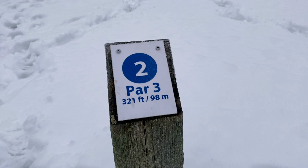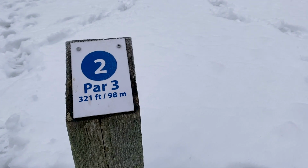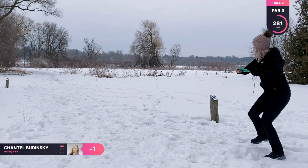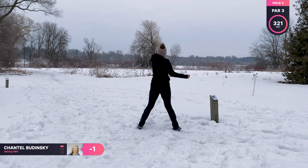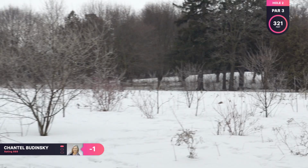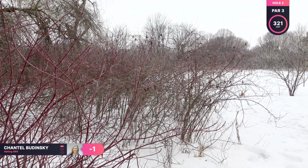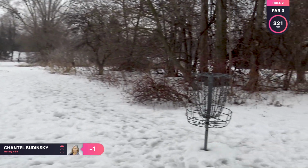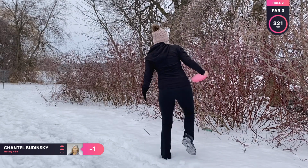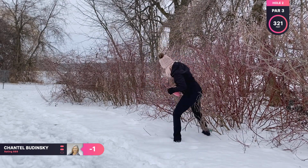Hole 2 is a par 3, 321 feet. This is one of the really nice holes. You are throwing towards the water, so I'm throwing my Shrike, and I put it on a little bit of hyzer, but there was just too much of a headwind coming off the water, so it flipped it and sent me flying into these bushes. I don't know what they are, but now I have to stick my foot in there and do kind of a funky upshot.